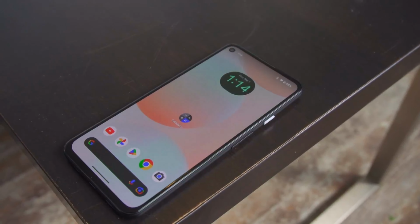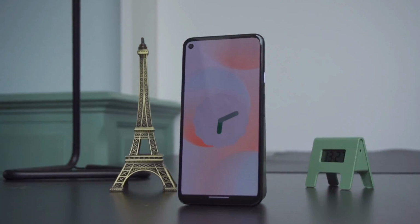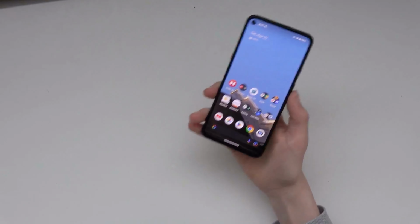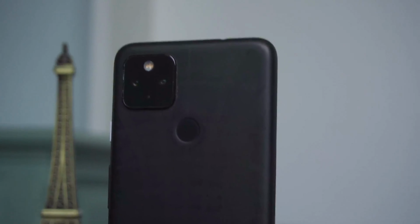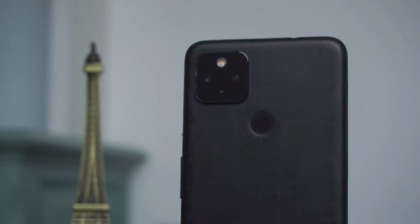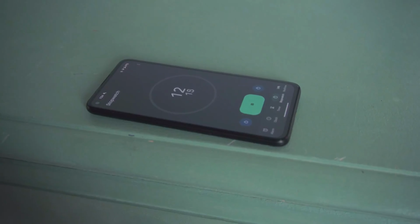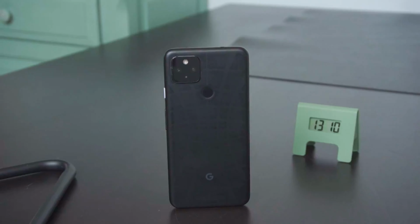For the specs, it has a Snapdragon 765G, 6GB of RAM and 128GB of storage. And at first I thought that isn't a ton. However, it does have the unlimited storage backup to Google Photos. So 128 is more than enough for most people. It's just a bit disappointing that this phone isn't waterproof or doesn't have the 90Hz screen, but if you want those features, then you can always pick up a Google Pixel 5.